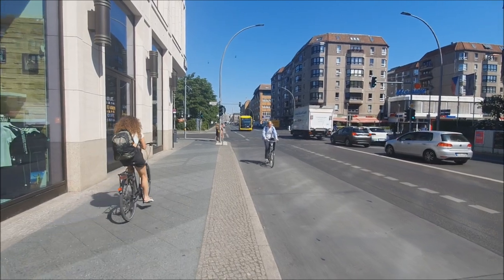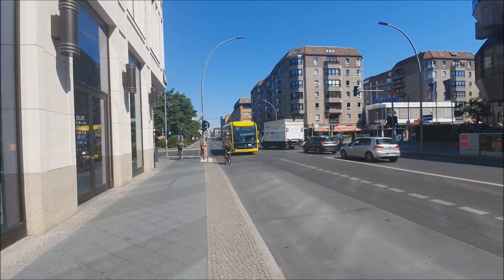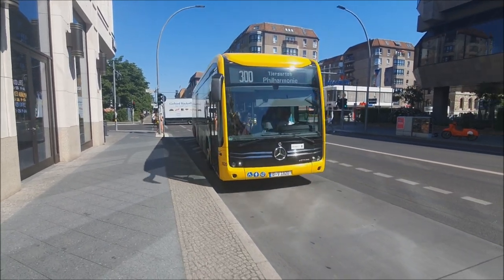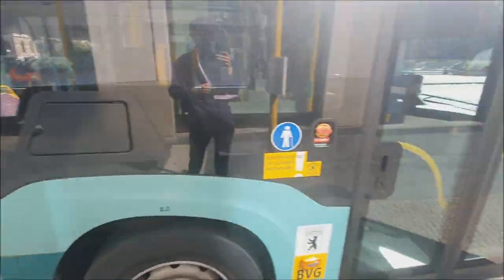So we're trying to bus now, and although they aren't all electric, the opportunity to go on an electric Mercedes can never be turned down. This is the eCitaro. They're trialling these in the UK. Transdev at the moment are trialling them around the UK and what have you.